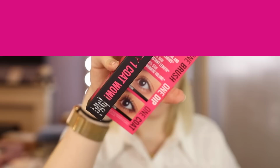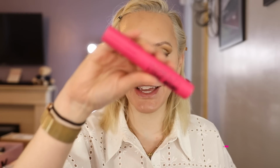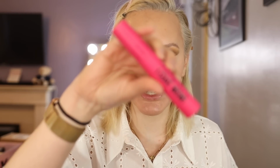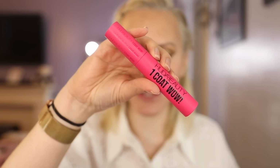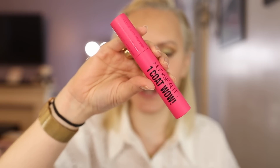Then we're going to apply a mascara that I am so super excited about. Let's move on. Here we have it, the Huda Beauty One Coat Wow Mascara. Huda Beauty have been smashing it recently, so I am eager to see whether this works for me as well as it does for everybody else, especially as I usually go for a waterproof mascara these days, so I don't keep on having to look in a mirror to see whether my mascara is smudging. And this, to my knowledge, is not waterproof, so we'll see how we get on.